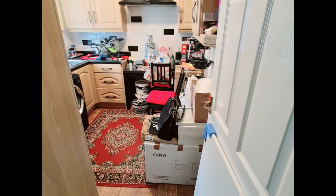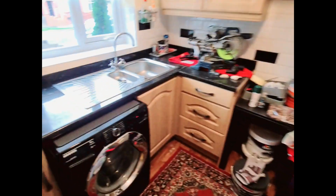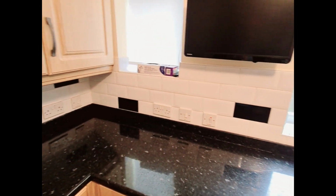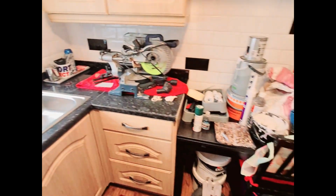And this is the tiny little kitchen that I've been using to make my videos in. But for the last 3 weeks we've been transferring to the new kitchen, and as you can see, this little kitchen has been used as a storage room for the builder. So here's a quick step-by-step record on how the build went from start to finish.